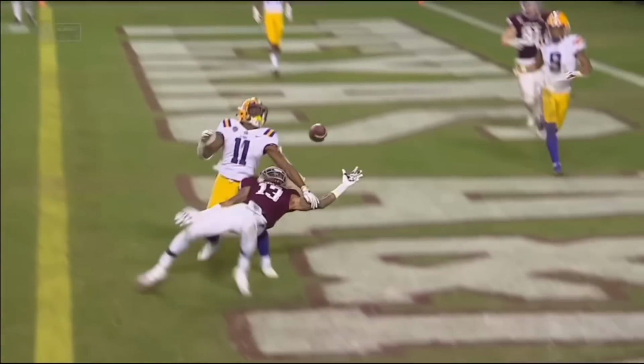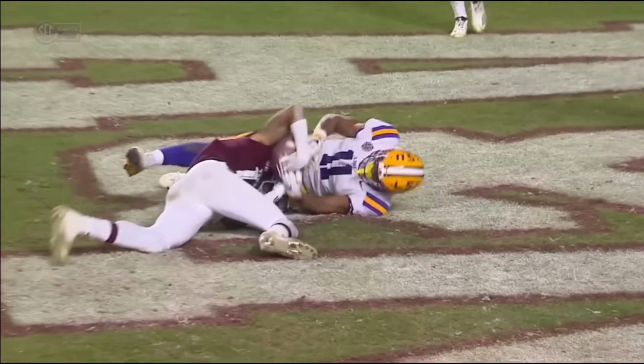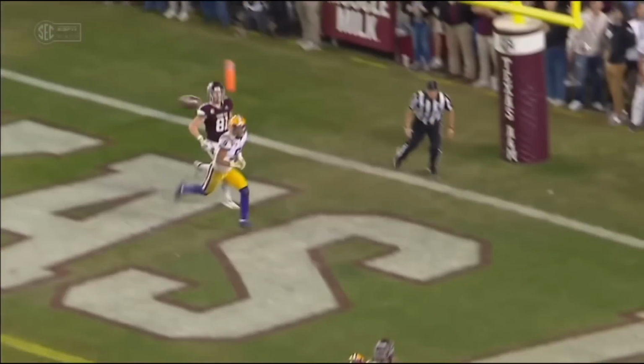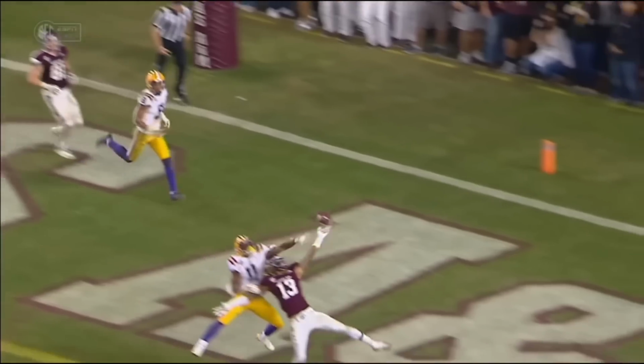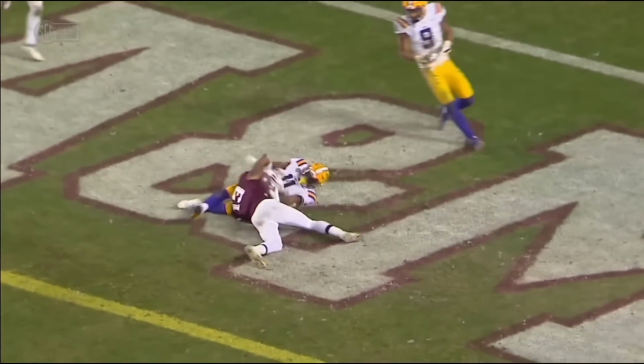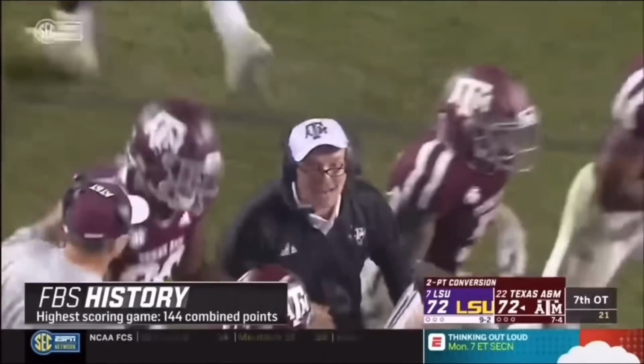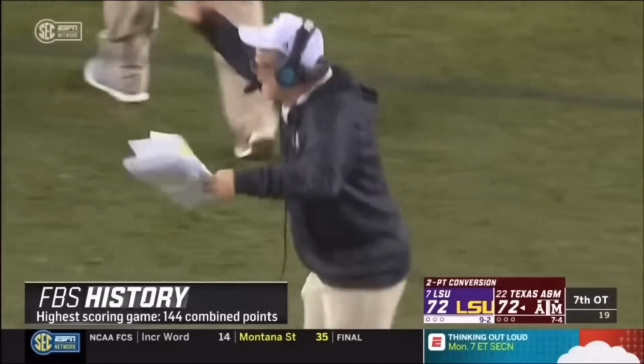The PI all over. How does he make this catch? But does. I don't think that ball ever made contact with the ground. Watch Terrence Alexander pull his left hand down, and Rodgers stays with this foot. And we have made history in College Station tonight.